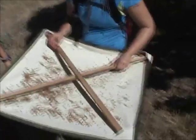We got a caterpillar? Oh, all the action's over there. Oh, the action's over here. Okay. My favorite. So that's an early one.